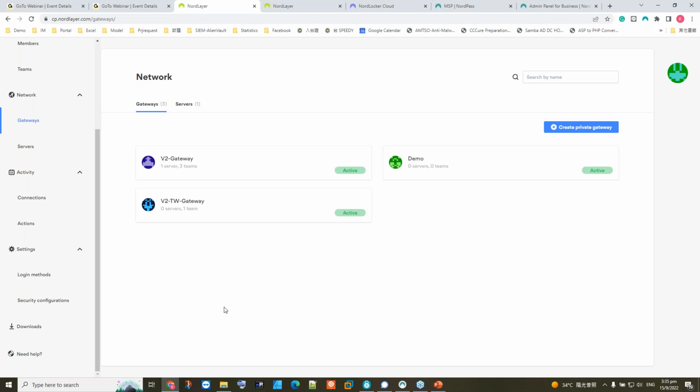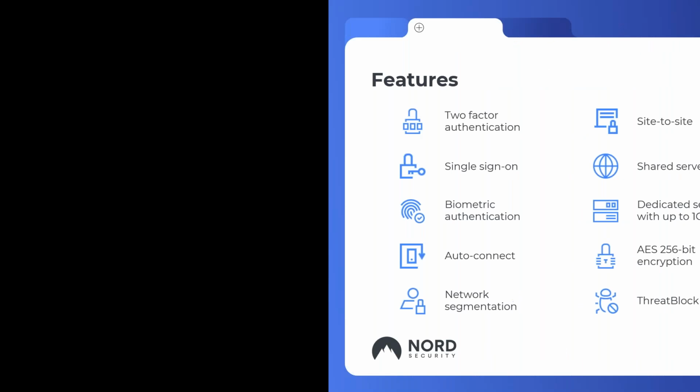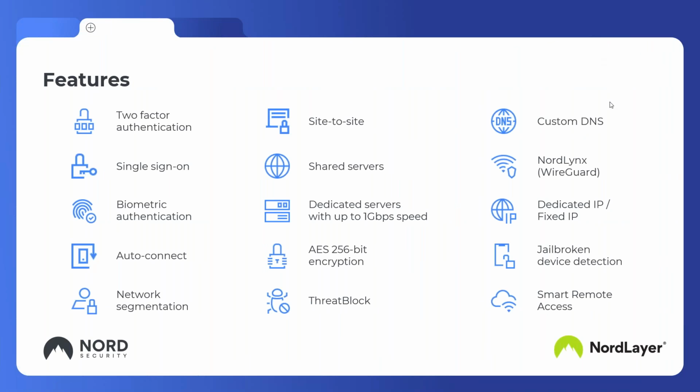Okay. Anyway, if you have any questions or problems, you can ask me. Let us get back here and review what functionality we have, to make sure I'm not missing something. We have MFA. We can allow single sign-on, so you can use Google Workspace accounts or Azure accounts, and you can force biometric authentication. If you use an iPhone, you can do facial recognition, fingerprinting, whatever. We can set auto connect, just like my mobile phone, it will auto connect to the VPN.